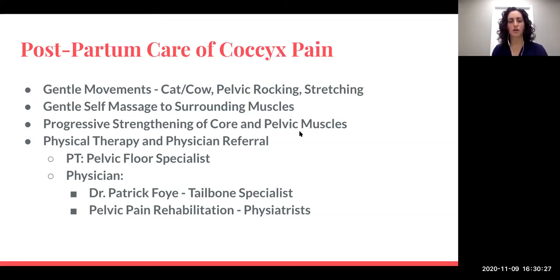And I will say this, so obviously I do this kind of work as a pelvic floor PT. A lot of postpartum folks feel like they fall into a hole of care where other physicians don't really know what to do, and Dr. Foy can probably speak to this too. They don't really know what to do with the coccyx. They don't want to treat the coccyx. They're really not aware if there are any options to treat the coccyx. So I feel like if people go back to their OBGYN or their midwife, it just doesn't fall within their realm of something they feel comfortable advising about. So then I feel that a postpartum person might not know that there is someone they can go to if they have this pain.